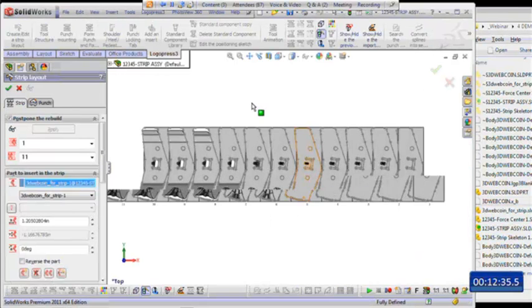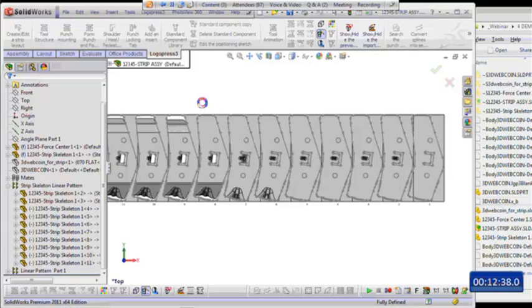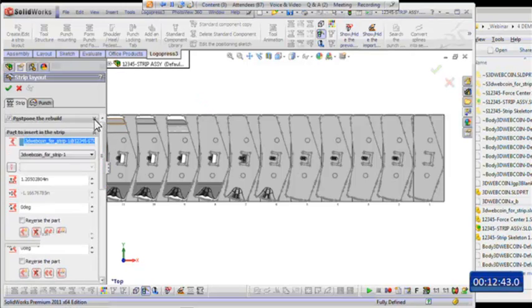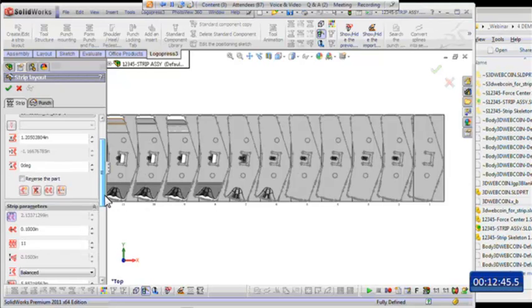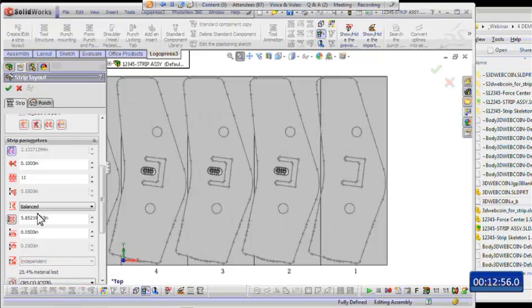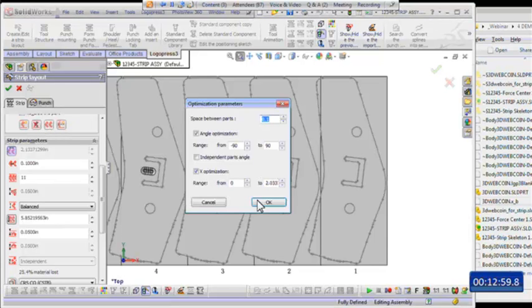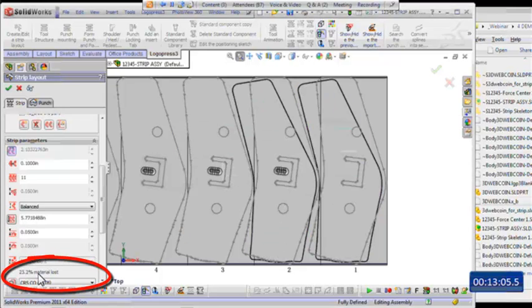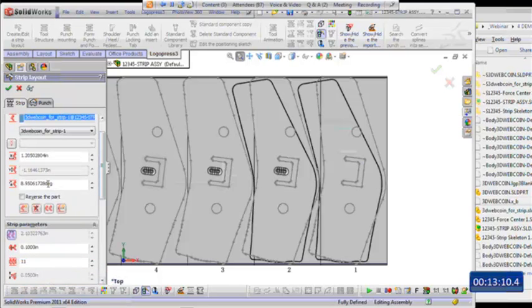So there's our assembly. And now we will come here. Let's see, we can collapse this. We don't need it. We've got 25.4% material loss, and we can look at that in the first couple of stations. But let's try some part nesting and see how much we can gain. 25.4% loss, and when we nest the parts, 23.2. It's not worth having the blanks out of position, so let's change that back to 0.